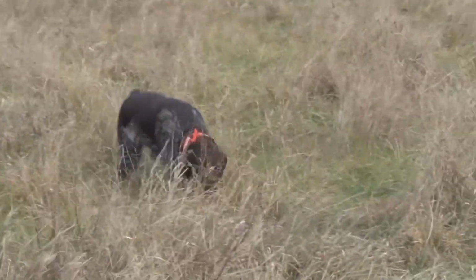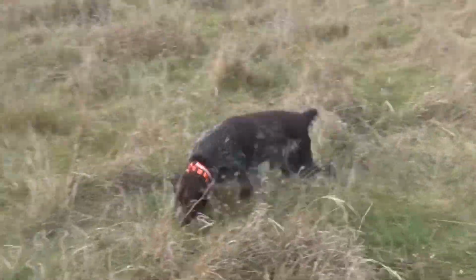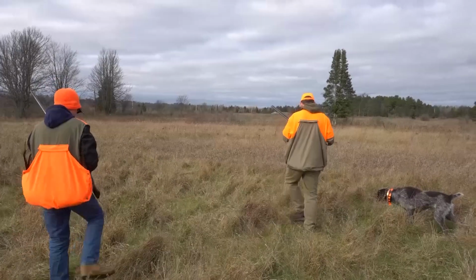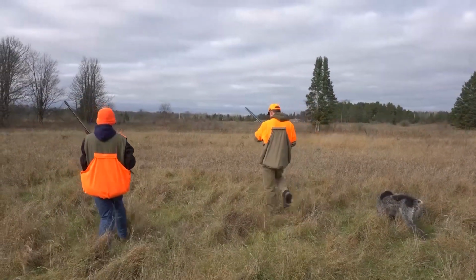But they're wonderful family dogs. My family loves them to pieces. They've got great noses. Hopefully today we can show you how they hunt. They're pointers, not flushers, so they're supposed to hold the bird until you get over it, so you're able to take it cleanly. And they usually do a pretty good job.